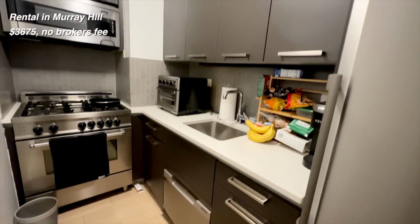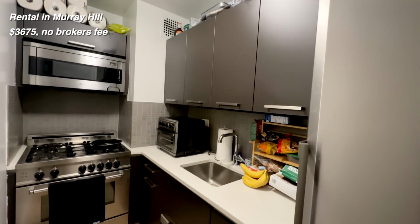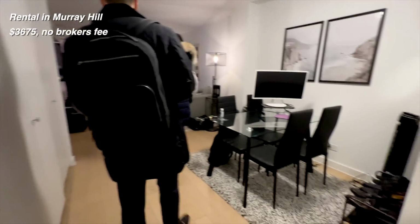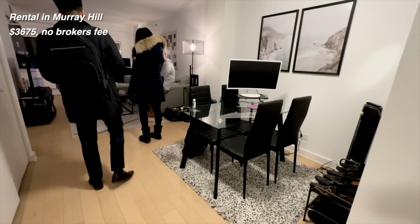So the next apartment that we saw was in Murray Hill, and this was a rental building that was also tenant occupied, but the guy was really nice and let me take a video of the unit. So as soon as you enter, there is the kitchen. It's a pretty small kitchen, but it has updated appliances and looks pretty renovated. There's also space right in front of the kitchen to put a dining table as he did.